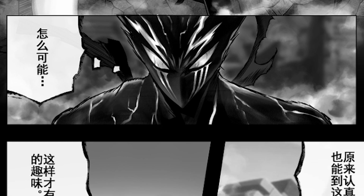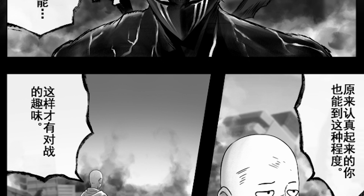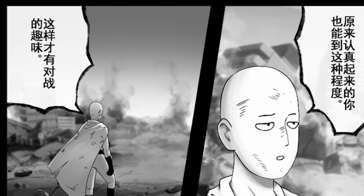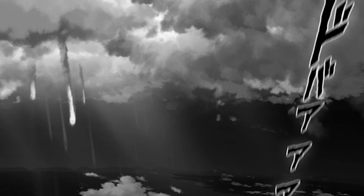I really love the way that he draws Monster Garou here. I mean, he looks so menacing. He kind of looks like a combination of Venom and Boros, and of course this is the model that Yusuke Murata has chosen. We don't know if in the actual manga he's going to transform anymore.